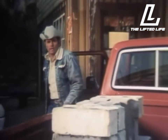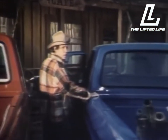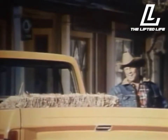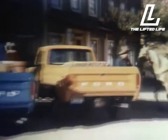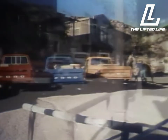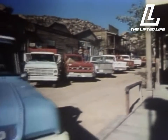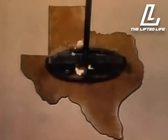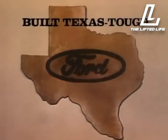I drive a Ford pickup because it's built tough. I drive a Ford pickup because it's one tough working truck. I drive a Ford pickup because of its tough twin I-beam. I drive a... Well, not every Texan drives a Ford. It just seems that way. Because 93 out of 100 of all Ford trucks registered over the last 12 years are still on the job. Ford pickups. Built Texas tough.